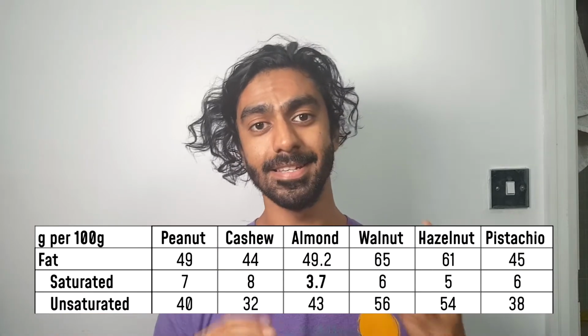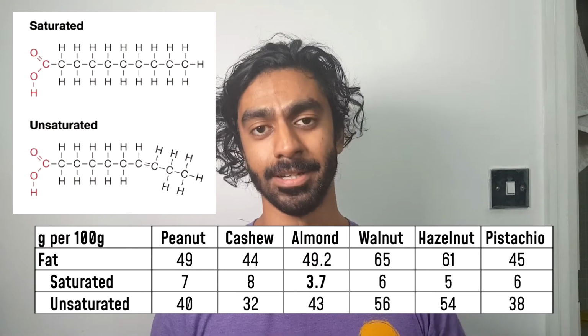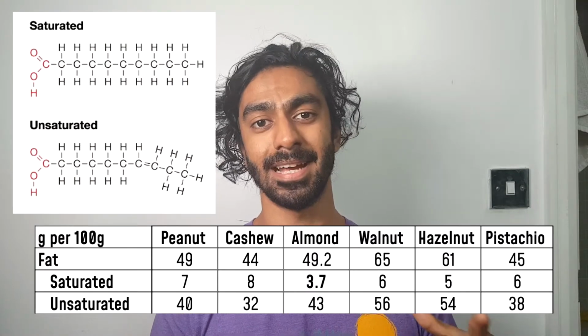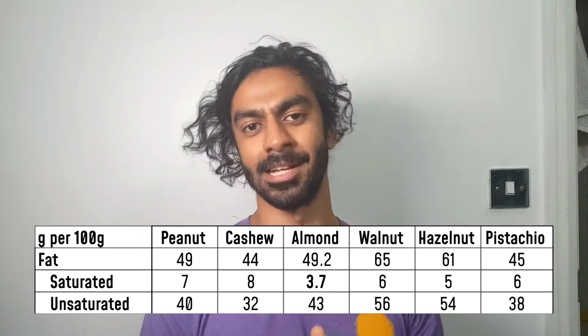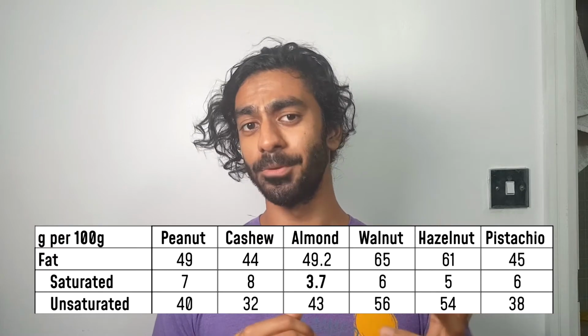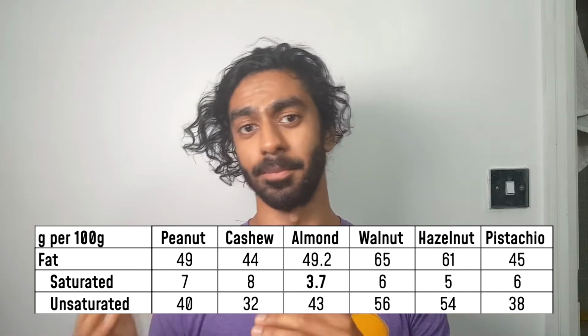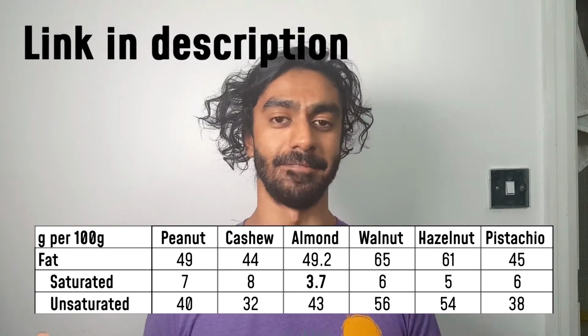The next nutrient, however, is fat. And to make things a bit easier to digest, I've split it just into unsaturated and saturated. Now you can go further with unsaturated with poly and monos, but to my understanding with nuts, it doesn't matter too much. But right, where was I? Okay, so saturated and unsaturated fat. Saturated fat is generally thought not to be so great. It's linked to higher levels of bad cholesterol. That's probably not the full story, but I'm just going by what I've read on the NHS guidelines. So let's just say that lots of saturated fat isn't so great.